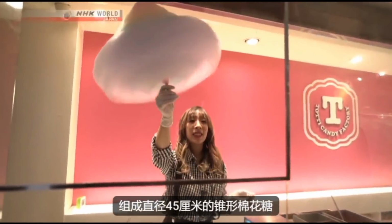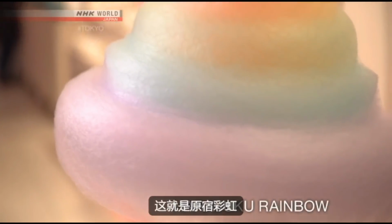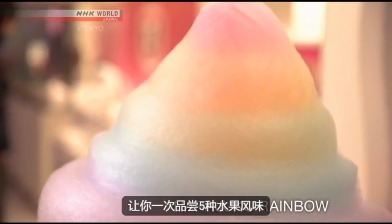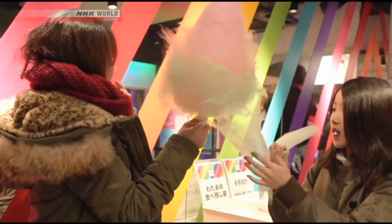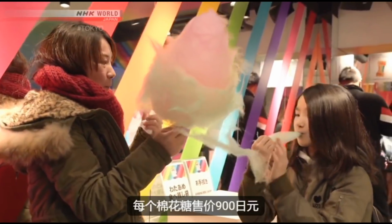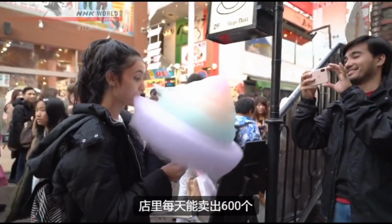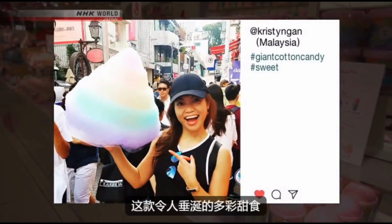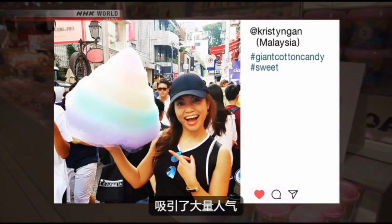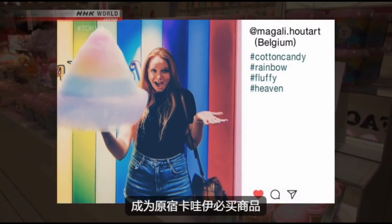is spun to produce a 45-centimeter cone. 5 different fruit flavors merge in a rather large mouthful. At 900 yen a piece, the store sells as many as 600 in a day. This multicolored gobsmacker attracts considerable attention, serving to make it a standard Harajuku Kawaii purchase.